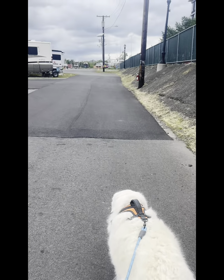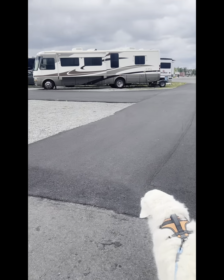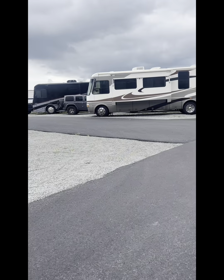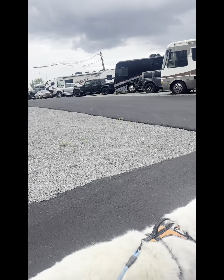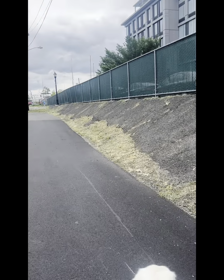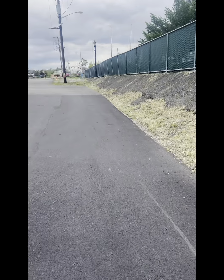Walking the dog, I did have to walk either into the marina parking lot or on the street most of the time. There were just a little spots of grass in the park, but definitely workable if you're traveling with a dog.